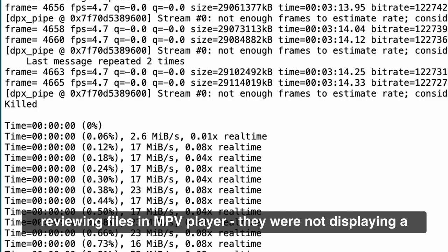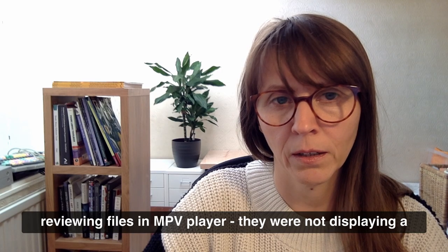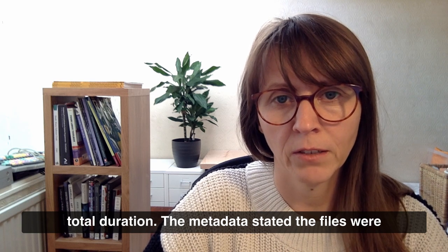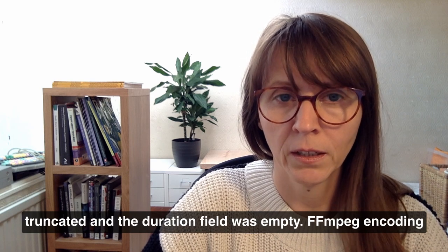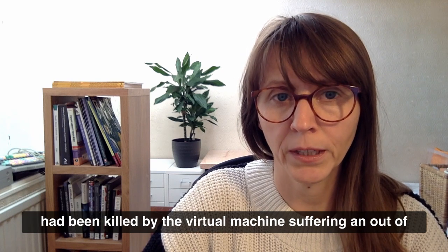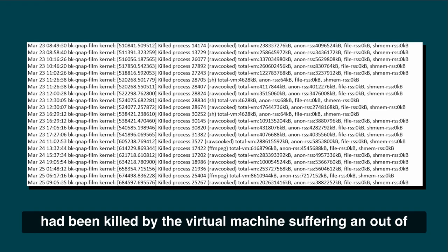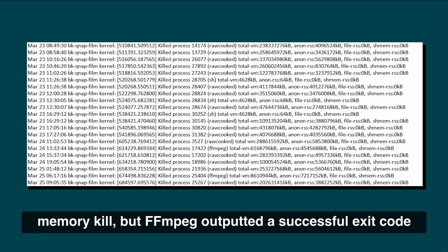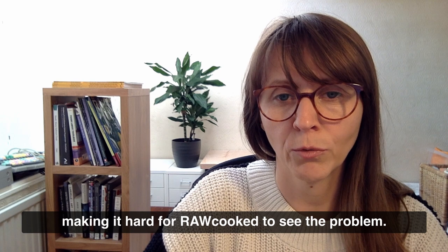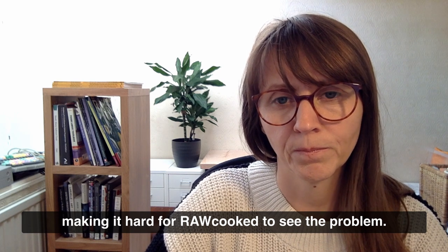I noticed it when reviewing files in MPV Player. They were not displaying a total duration. The metadata stated the files were truncated and the duration field was empty. FFmpeg encoding had been killed by the virtual machine, suffering an out-of-memory kill. But FFmpeg outputted a successful exit code, making it hard for RAWcooked to see the problem.